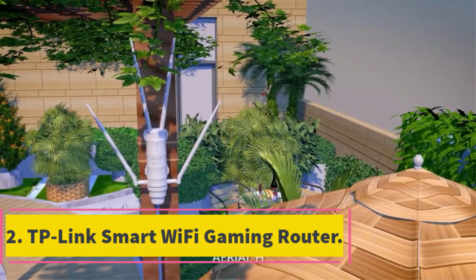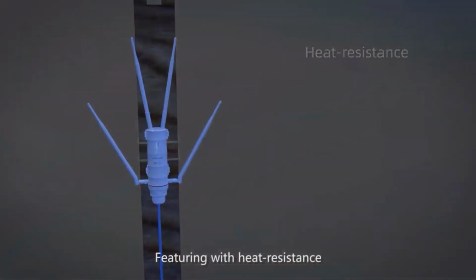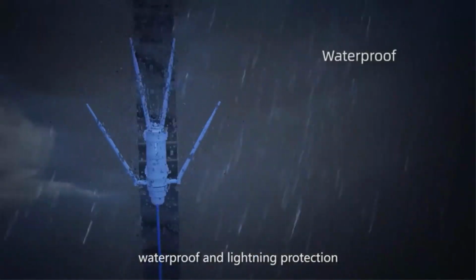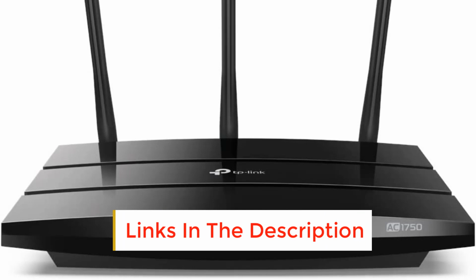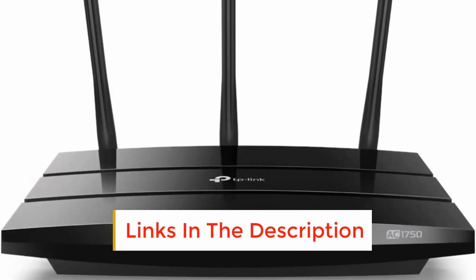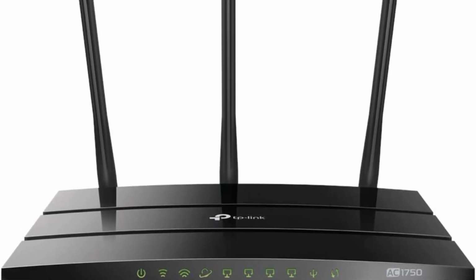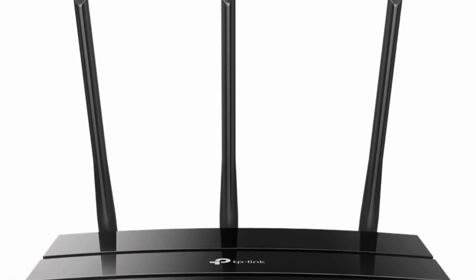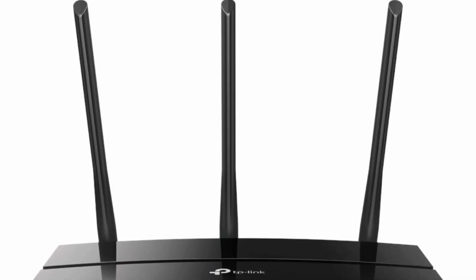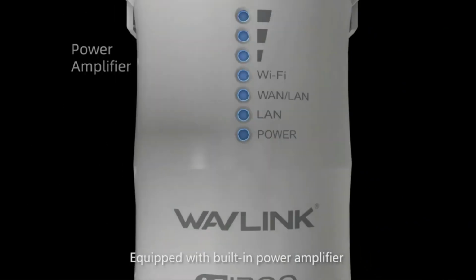Number 2. TP-Link Smart Wi-Fi Gaming Router. When it comes to a budget-friendly router, there's no other brand than TP-Link that could provide you with more features. Speaking of these AC1750 routers, you can pretty much guess that it's a Wi-Fi 5 router with dual-band speeds up to 1750 Mbps. But, as long as you need a router for your personal needs, especially for gaming, this router is perfectly ideal for one's usage.